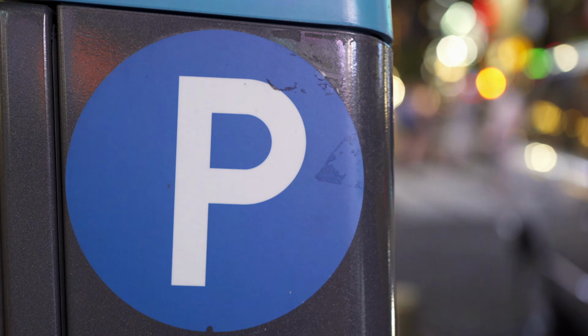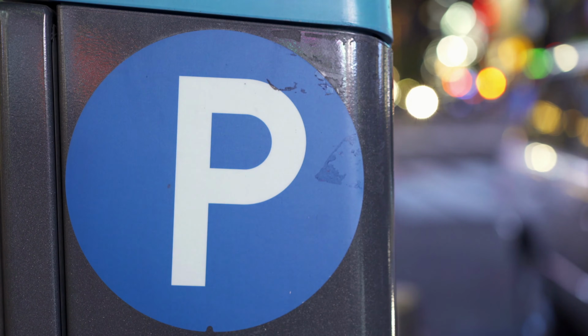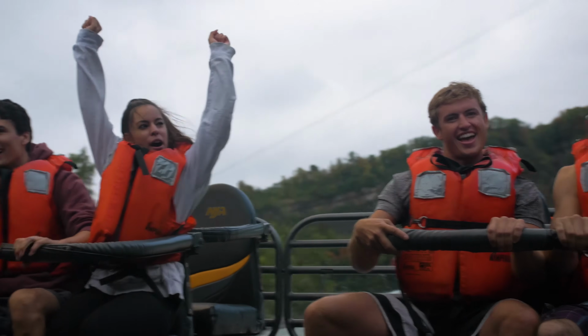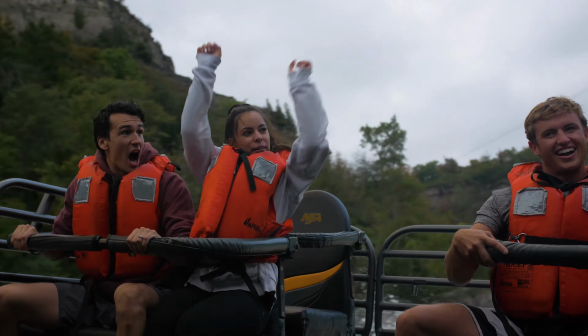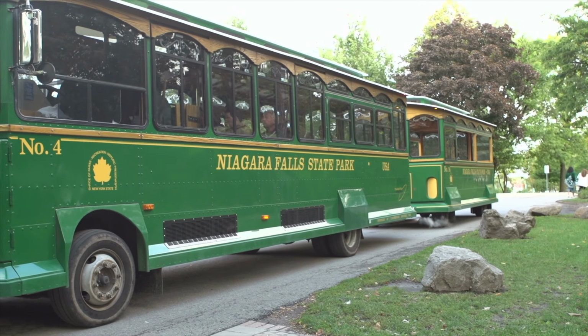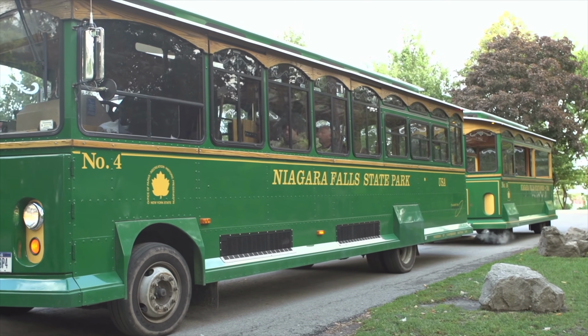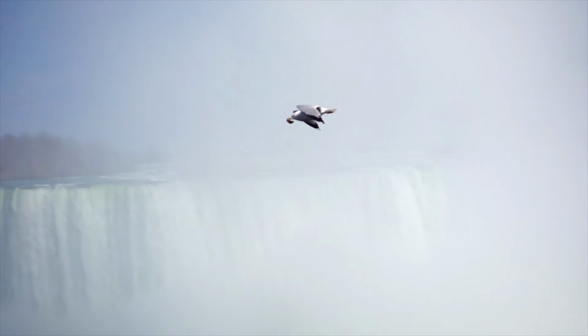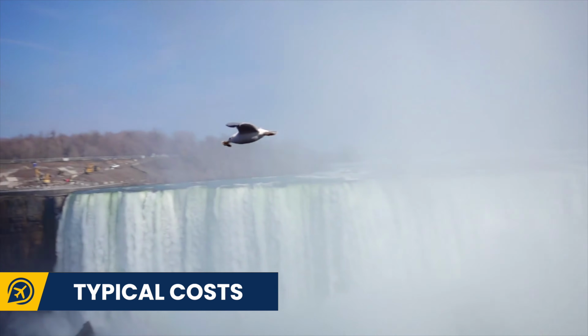One thing to bear in mind if you are driving is that there aren't too many parking options near the falls themselves, apart from near the hotels or casino parking lots. However, having a car in Niagara, especially on the Canadian side, is a great option. It means that you can go and explore the vineyards and further afield attractions. You can also rent a bike around the falls too, or use the Niagara Transit bus network on the US side.